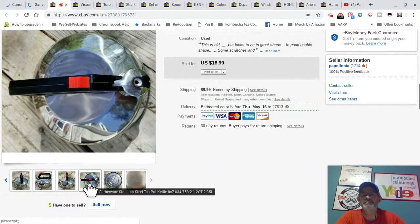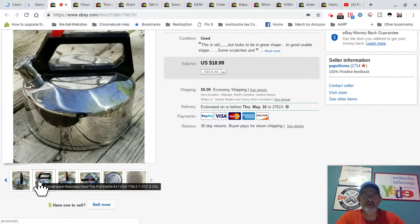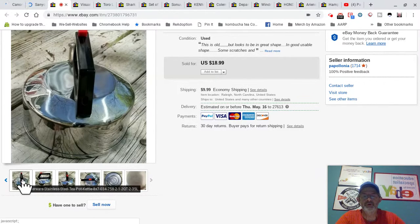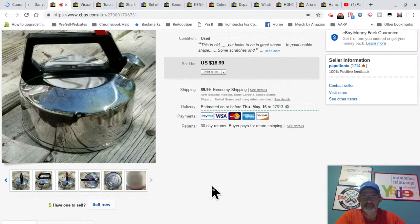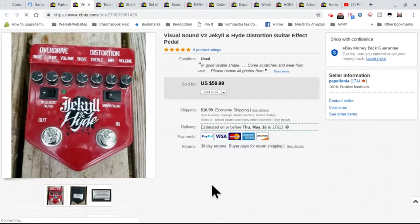I do my best to take the best pictures I can. This, unfortunately, was outside. Probably should have put it in my little photo cube that I made. But that was good. That was a quick sale. Sold it in a couple days. Another consignment item.